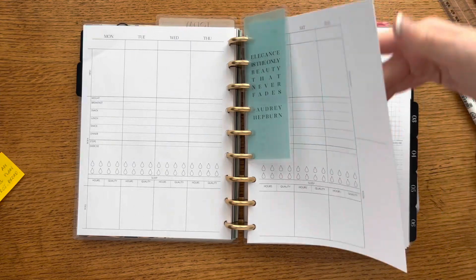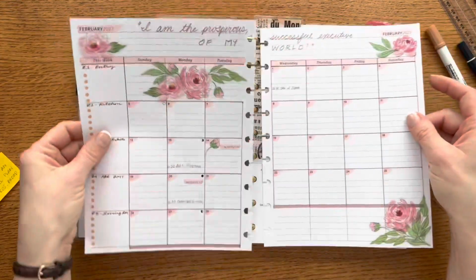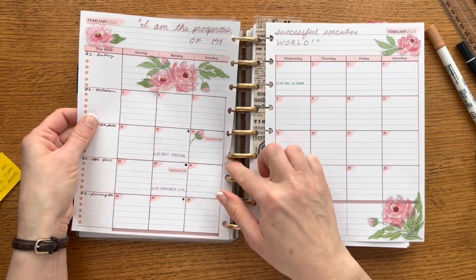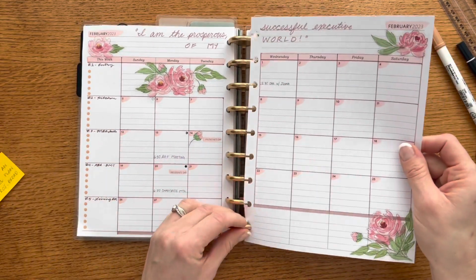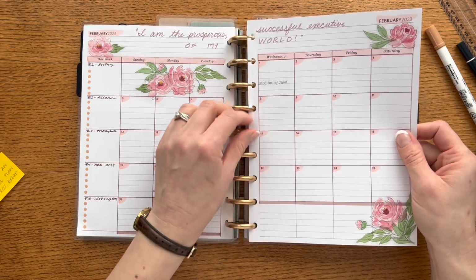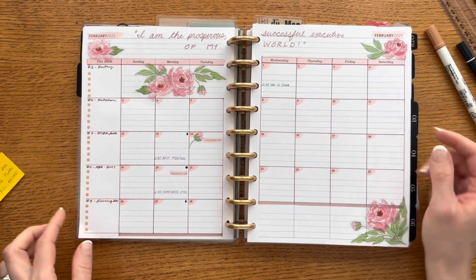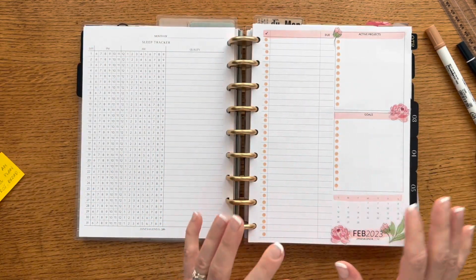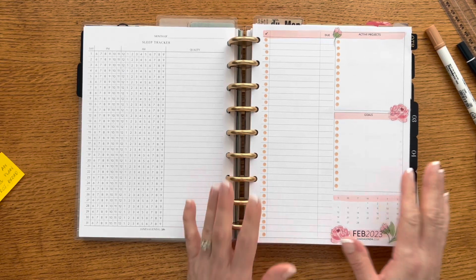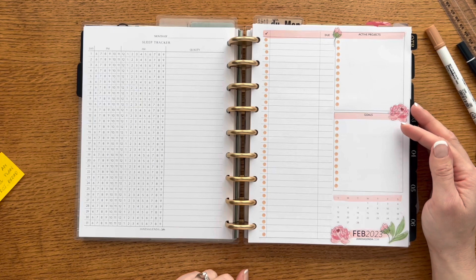So then let's go ahead and flip to the monthly pages. I have my calendar pages all set up for the rest of the month of February. The next thing to do would be to add all of my appointments and my zone cleaning tasks, of course. And I even decorated the dashboard page so I can go in and move forward any active projects and goals I want to keep working on.